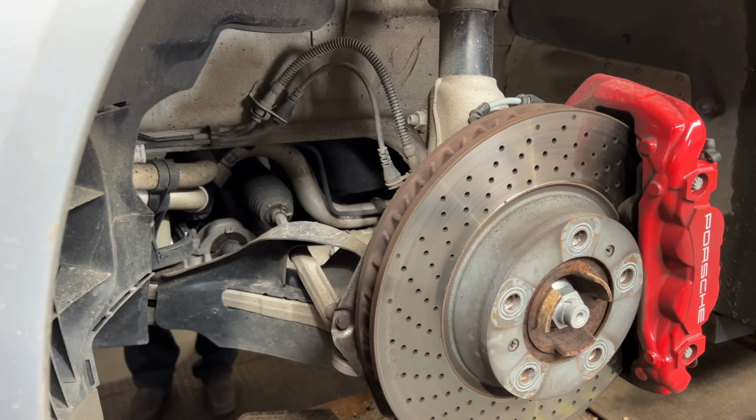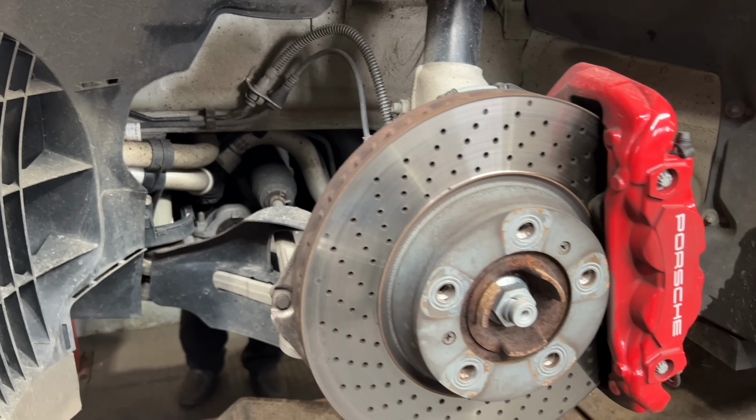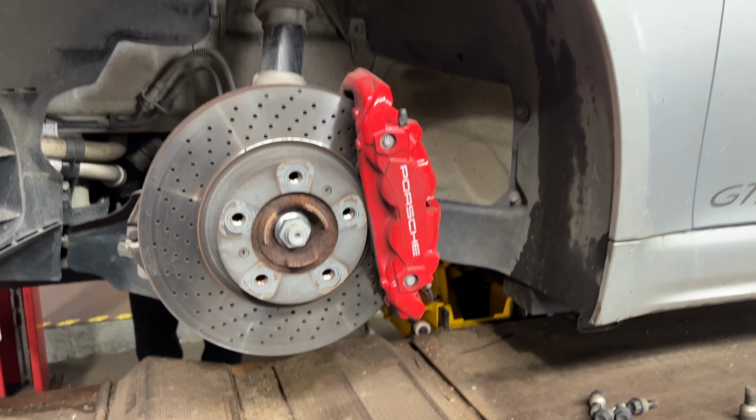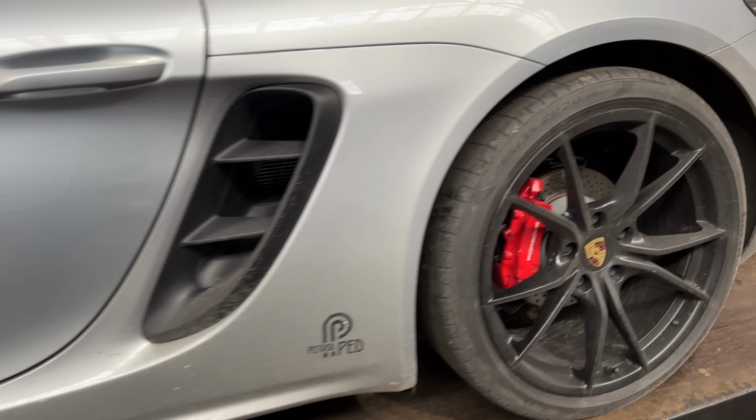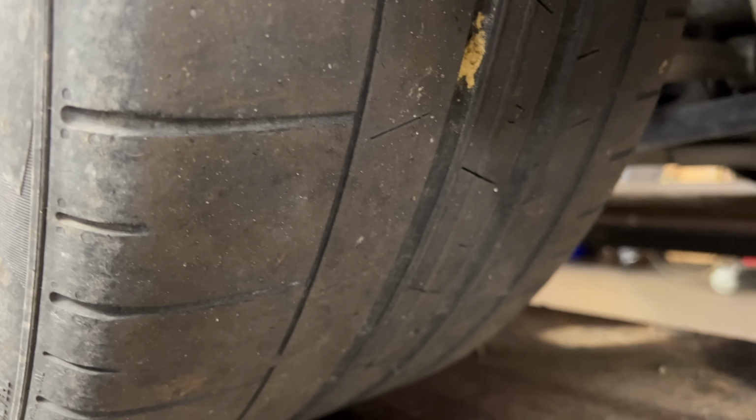Always nice to just have a look inside the wheel arch, in the brakes, look at the brake discs. Also had it up on the ramps, just had a look underneath it. It's absolutely filthy at the moment, I know, but it will get a full detail before we go on tour. But yeah, these are the rears. They are pretty sorry for themselves, I think.